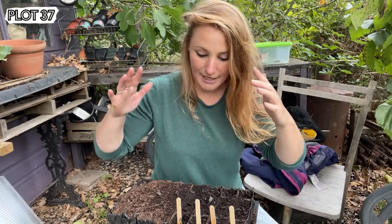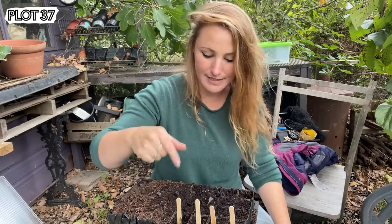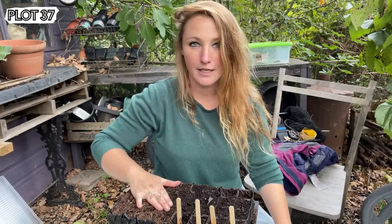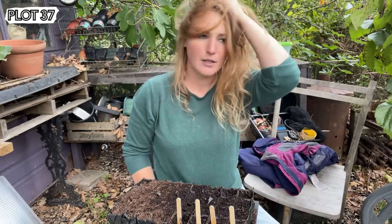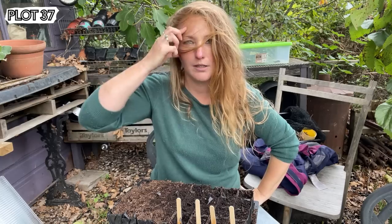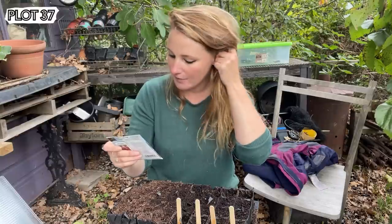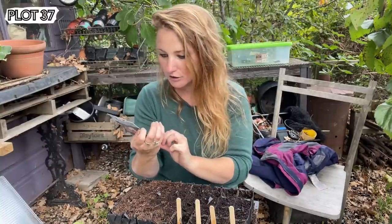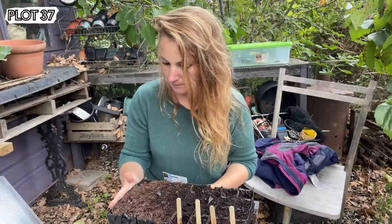Okay, this is the root trainer tray that I've sown the Aguadulce broad beans in one end. I don't know if you remember, I didn't have a great deal of seed, so I only ended up filling up one end last week. This end, I'm gonna put the sweet peas in that we bought this morning. Now I've just gotta remember what I did. Oh, with the seed packet. Found them. Okay, how many seeds do we have in here then? We have got average 35 seeds, and we have got how many holes?